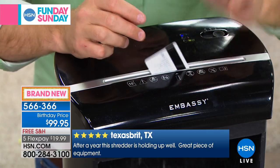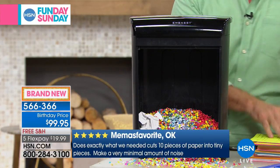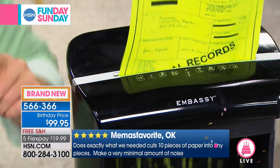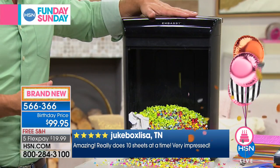Yep. You have any hotel keys? That's what those were. Credit cards, expired, gift cards, anything with that magnetic strip, you want to make sure it's disposed of properly. And not only is the price right, it's also the perfect footprint. A lot of us have smaller home offices. Maybe it's the kid going to the dorm room.